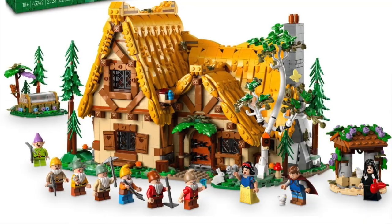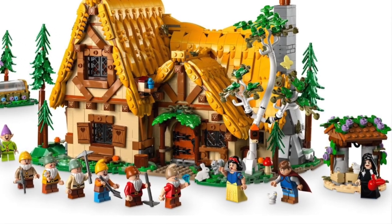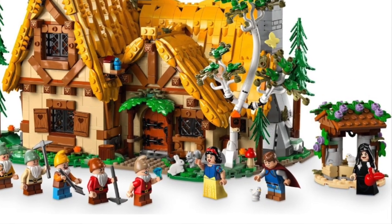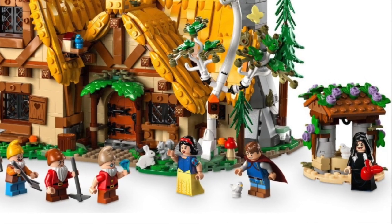The techniques, the trees, the way they built the roof, you get everything. You get Snow White, the prince, all 7 of the unique dwarves, and even the Wicked Witch in her creepy old woman disguise with the apple. I mean, everybody knows Snow White. Of all the sets we've looked at so far, in my opinion, this is the most iconic, the most recognizable, and I think it's going to be one of the best selling, even though it is pretty expensive.